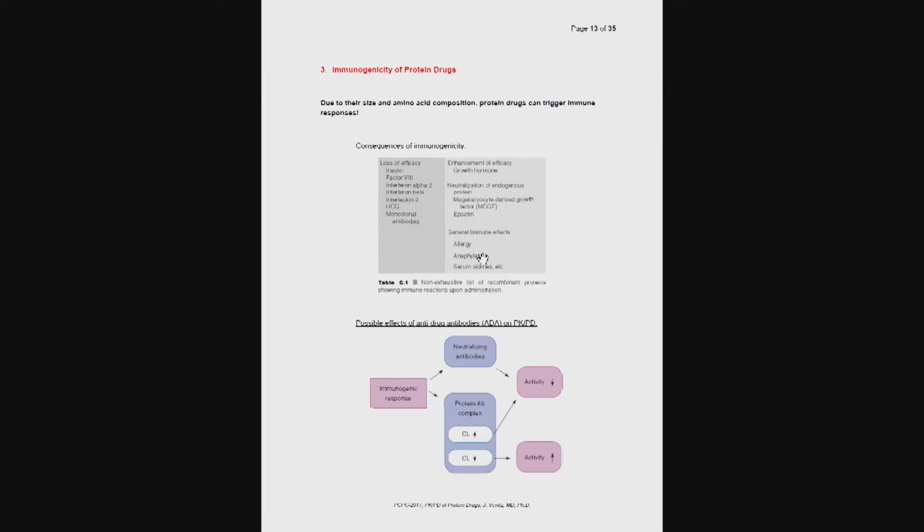And then I already mentioned allergy, anaphylaxis, and serum sickness if you have lots of circulating ADA complexes with the protein drugs. From a kinetic point of view, the formation of ADAs can typically increase clearance because you're now removing protein drug from the circulation, so they can actually reduce the activity. In rare cases, they can also decrease the clearance and increase the activity. But that's the exception. The main concern is that with ADAs, the clearance of those protein drugs is enhanced and their activity is reduced.